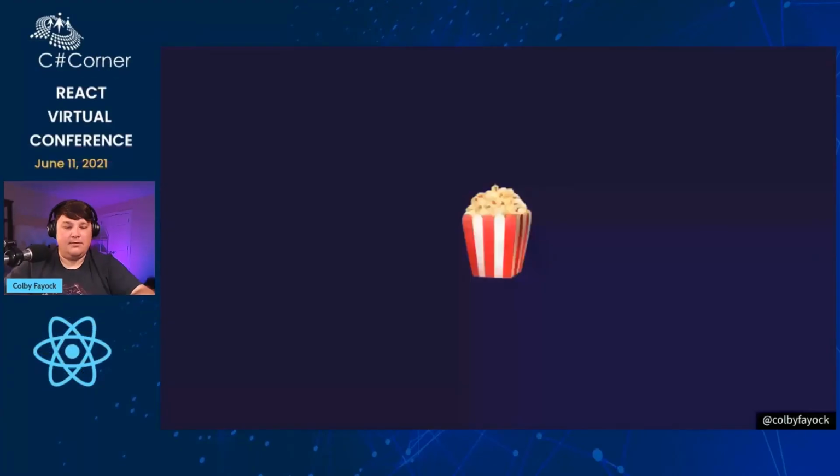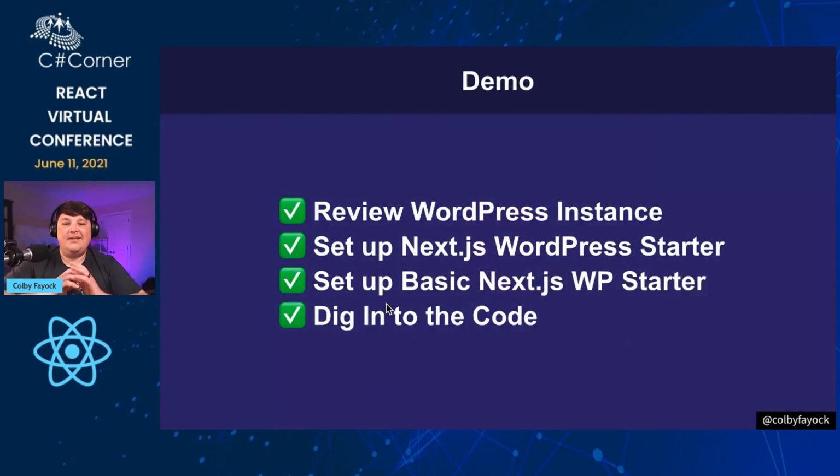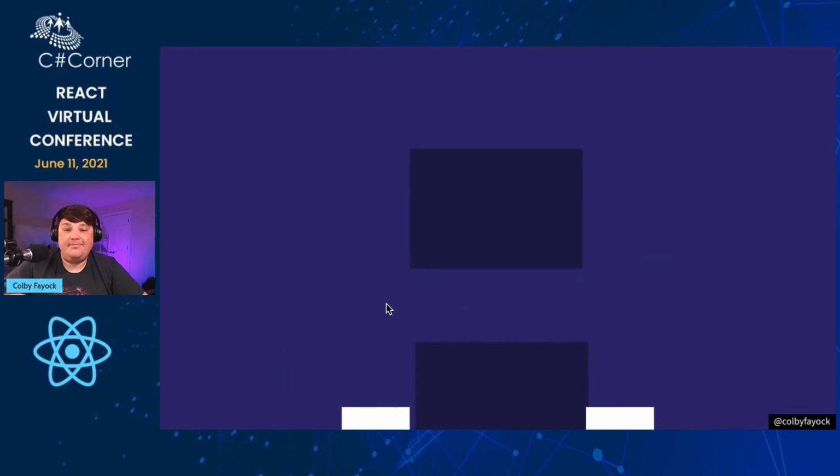Okay, cool. Let's recap a little bit about what we achieved here. We reviewed our starting point, which was a basic WordPress instance. We set up a Next.js WordPress starter. We even set up a second Next.js site with the other basic WordPress starter, and we dug into a little bit of it, and we were able to see how it works.